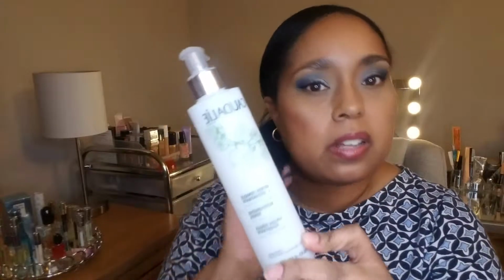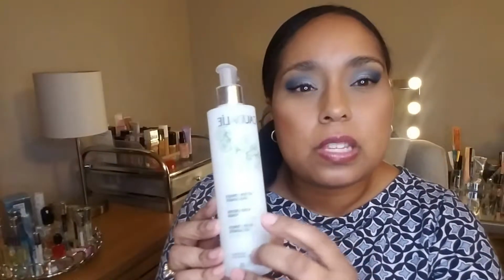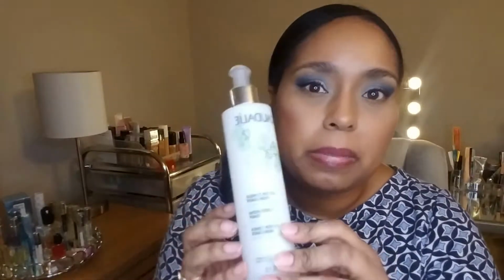It had a lovely scent. All of the Caudalie products are fragranced. In my opinion, they smell fantastic, but they do have a fragrance. And I felt like for this one to be called a moisturizing toner, I didn't feel like it imparted that much moisture to the skin. So I liked it, but I didn't love it.